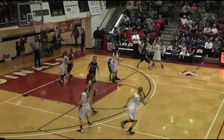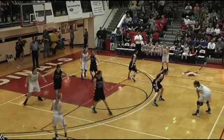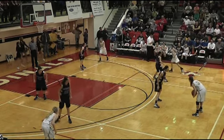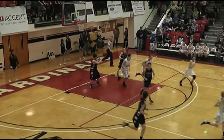Bouncer to Burns. Burns looking underneath. Somebody coming off a screen, can't find him there. Swing it to the left wing. Godsey's got it now. Posting hard is Clark. Can't get her the ball. But now it's Helm popping out of the top of the key. Helm guarded by Sydney Skaggs, a terrific defender. Now she calls for a play. Drives down the right side. Took some steps. No call. Layup is missed. Casey grabs the rebound.